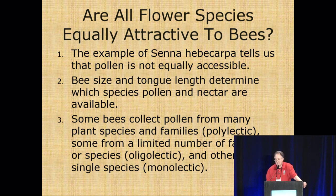Bee size and tongue length determine which species' pollen and nectar are available. Some bees collect pollen from many plant species and families. They're said to be polylectic. Some collect from a limited number of families or species, and they're said to be oligolectic. For species of bees that are oligolectic, the family that is most common that they're most specific to is the Asteraceae. So it's very important to have Asteraceae in your landscape. And other bees are specific to a single species. They would be said to be monolectic.